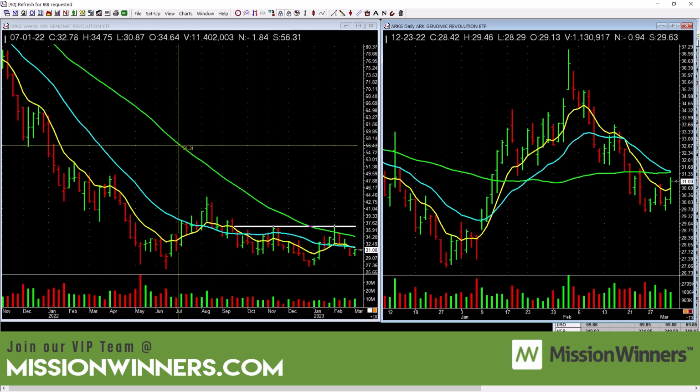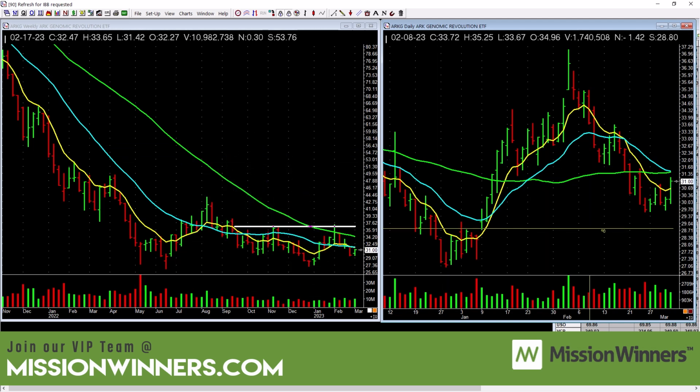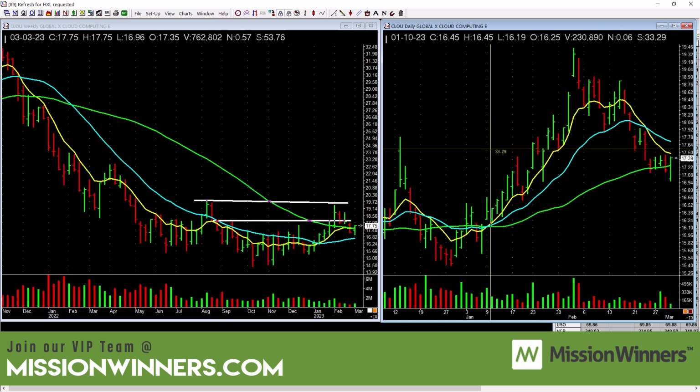Genomic revolution, weekly on the left, daily on the right. What does that tell you? It's lagging, not a lot to do with it. Stay away from that group. You can punch up ARKG and see what the leading stocks are in that group. And it's pretty much telling you, stay away from them. There we go. Let's go to the next one.